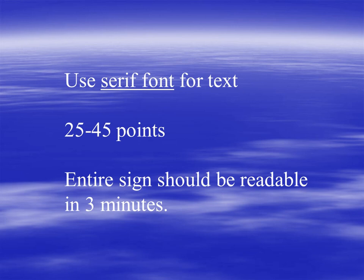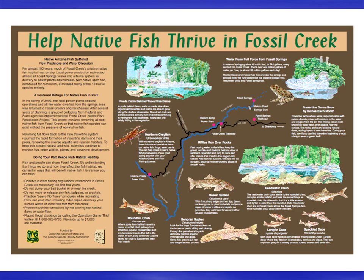Serif fonts. You familiar with serif fonts? They're the kind we see in print, like newspapers, books. It's a very comfortable way to read when you have upper and lower case with serif fonts. And at this point size, it's readable. And for these signs, for the most part, you're standing near them, about 4 feet away. So these signs would be readable. And for the most part, you have little enough text that covers what you want to say, but within 3 minutes, people would read it all.